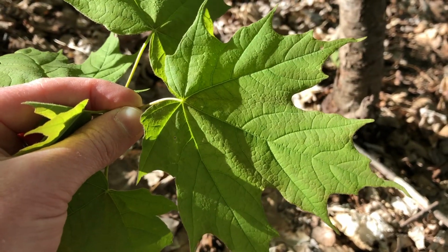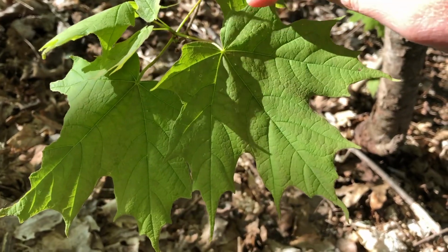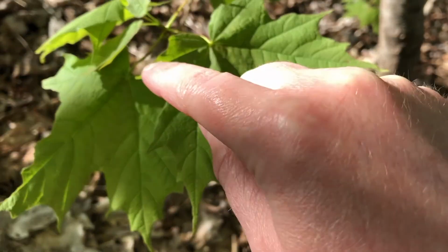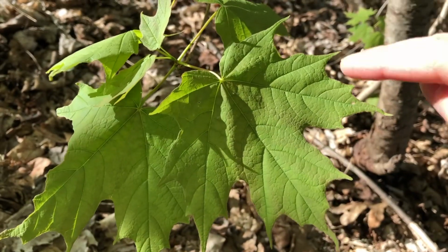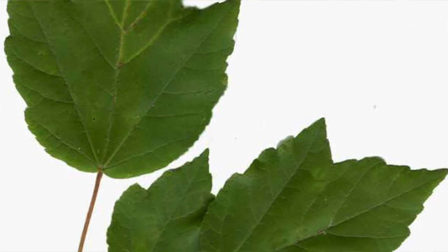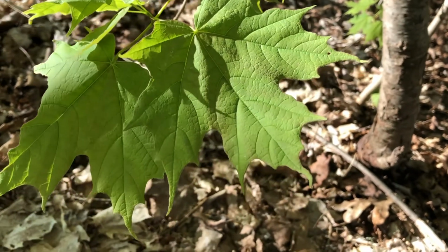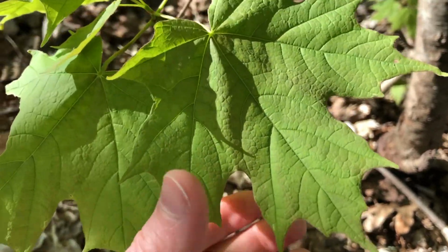S-U-G-A-R. So here we have 1, 2, 3, 4, 5 lobes, as opposed to the red maple, which has 3 lobes, R-E-D, for red maple. So that's kind of a cool way to help remember what a sugar maple leaf looks like.